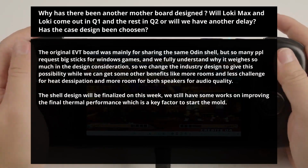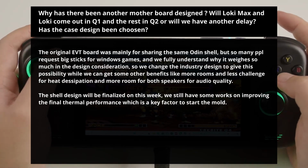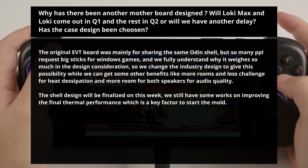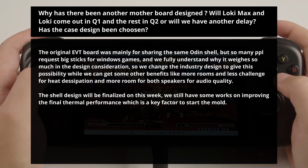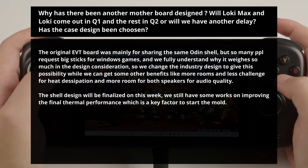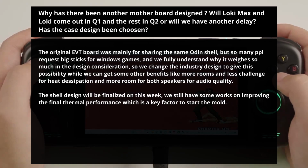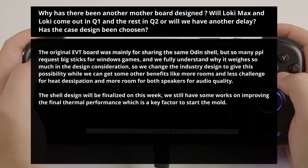Next question. Why has there been another motherboard designed? Will the Loki and Loki Max come out in Q1 and the rest in Q2, or will we have another delay? Has the case design been chosen? So just some context on this, they mentioned earlier in the chat that they had redesigned the motherboard for the Loki Max, and this was very confusing, believe me. I thought we were far beyond motherboard design phase.